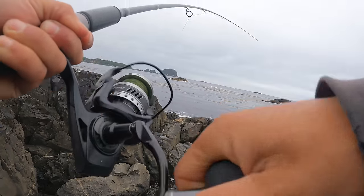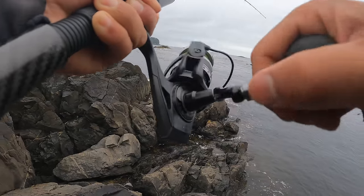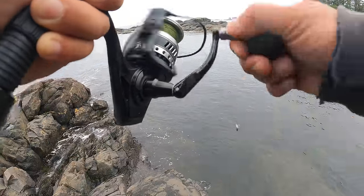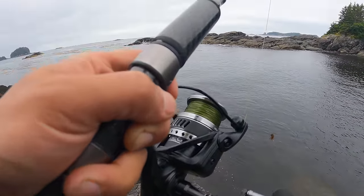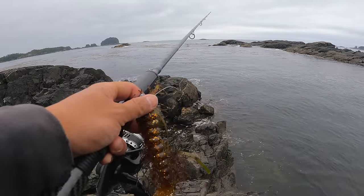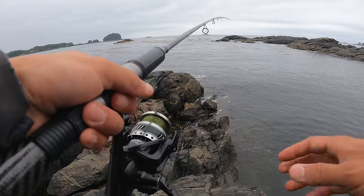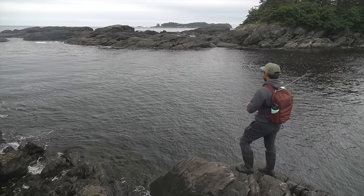Fish on. That's a fish. Yeah, we got one. What is it? Let's see. Oh no, did it come off? Oh no. What is that? No, it came off, dude. I swear that was a fish. These hooks are a little dull, so I'm pretty sure it came off. I didn't set the hook hard enough. All right, well, I promise you that was a fish.